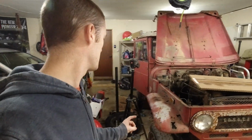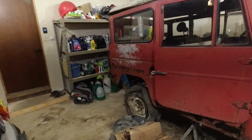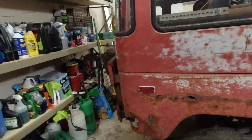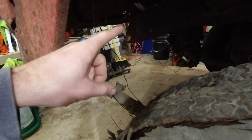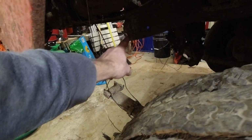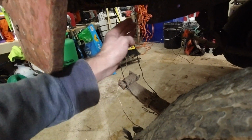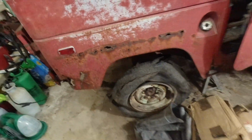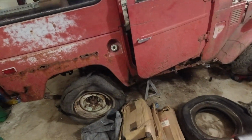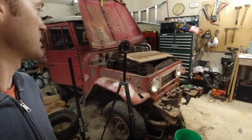Mostly because the frame is rotted out on this so bad that in order for this to even be lowered to the ground, I need to make something where the frame ends here and the holder for this rear leaf spring is like right here. So there's nowhere for the rear leaf spring to sit. So I can't even lower this down to the ground unless I do something. So I'm not going to do anything with this.